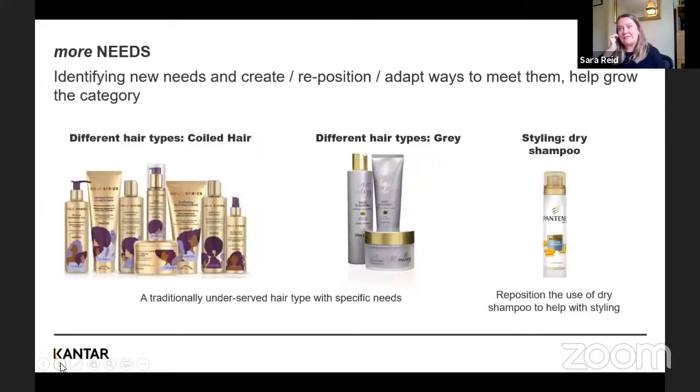So looking at more needs. The hair care example I've got here is thinking about identifying new needs, creating products that fit those new needs, or repositioning products that are already out there, adapting ways to help meet those and help grow the category. So we've seen, particularly in hair care, and I don't know if you've stood in front of a hair care fixture recently, it's quite bewildering, but I suppose there are reasons why you've got such a proliferation of SKUs, because they are meeting different needs.